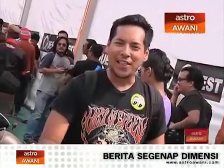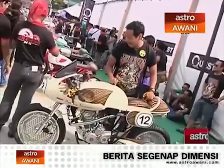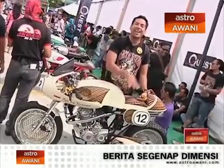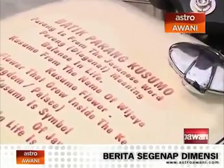Now, who says that customizing is an American culture? Check this out. Batik Parang Kusumo. I'm losing my voice in this place here. But check this cafe racer out. It's as Malaysian as you can get.